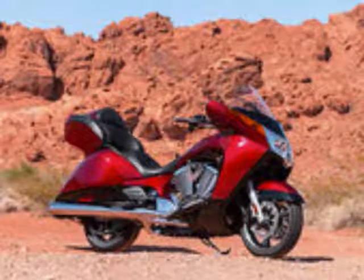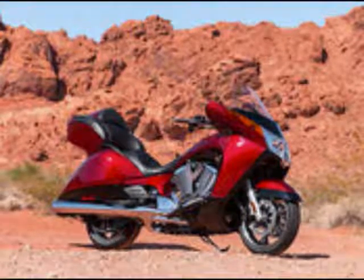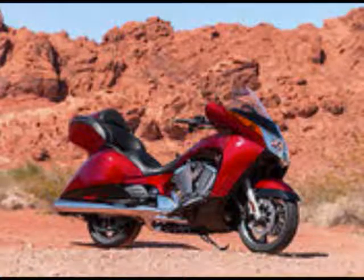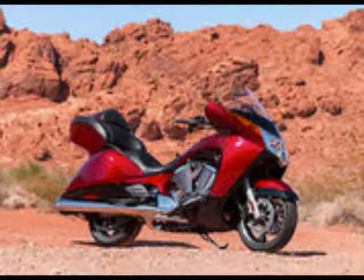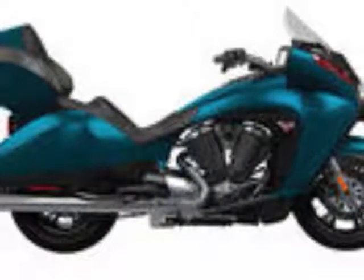In 2010, Victory renamed the Vision Street version the Vision 8 Ball, keeping the Vision Tour as its full dresser. For 2017, Victory offers the Vision with ABS and cruise control standard alongside the Cross Country Tour as its mighty duo in the Tourer bracket. Continue reading for my review of the Victory Vision.